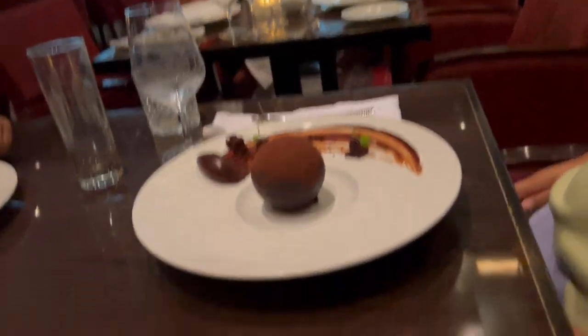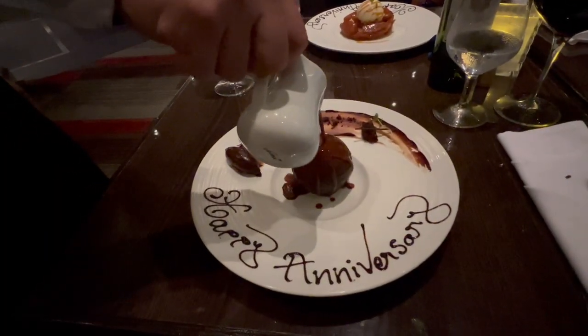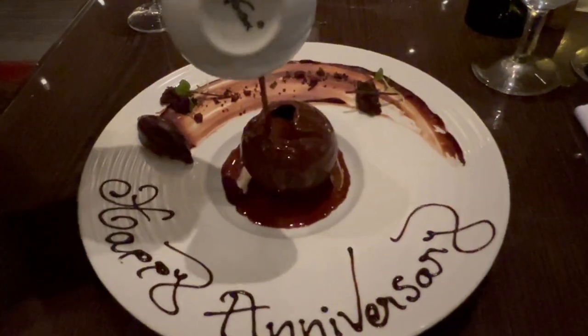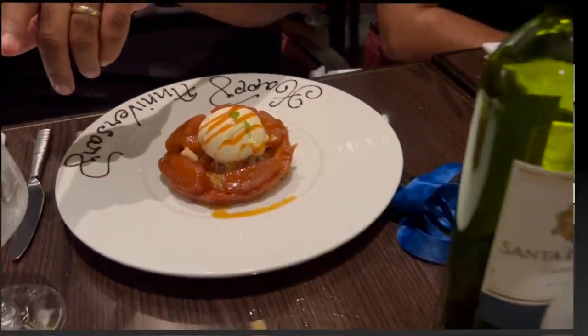I love the dessert. Now, who doesn't enjoy some dessert? The dessert in the specialty dining room is always delicious. And the chef gave me a little special chocolate message on my plate. And so I can't even remember the name of this. I'm sorry, guys, but it was delicious. And hubby had an apple pie type dessert. He said it was really, really delicious.